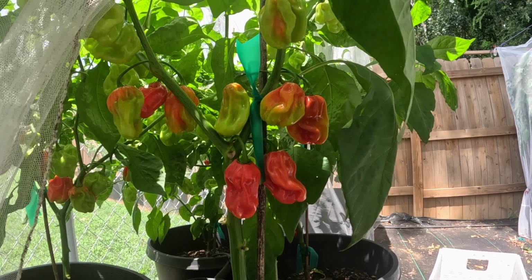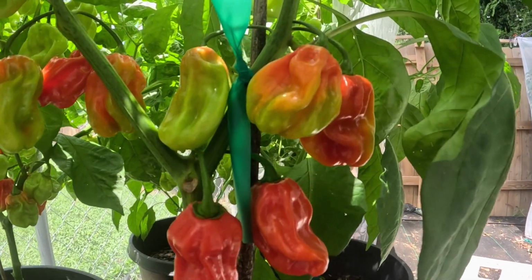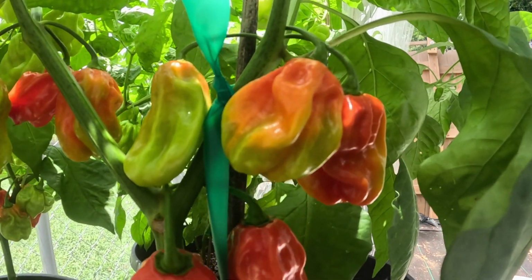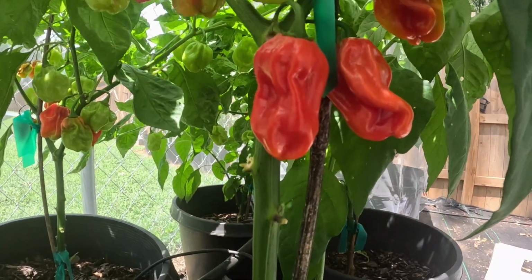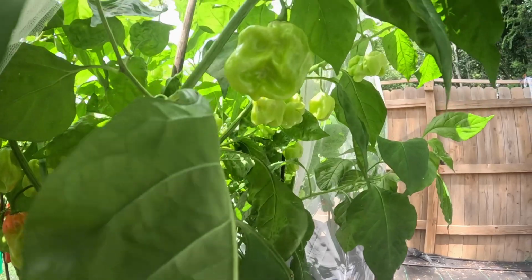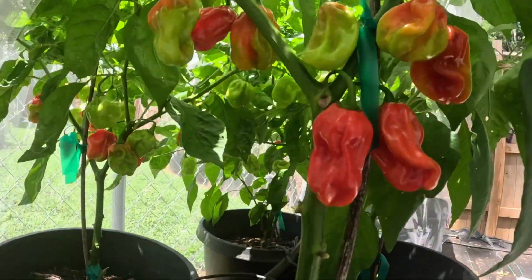So, with that being said, what you're looking at right now is the Ugandan red habanero from Uganda, Africa, or Ugandan red. It's pretty darn prolific and productive. Prolific and productive are the same word. And here you go.